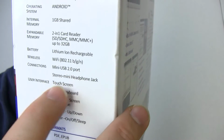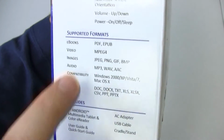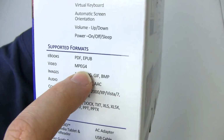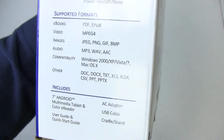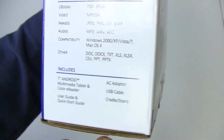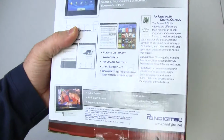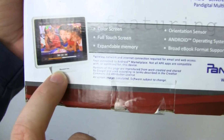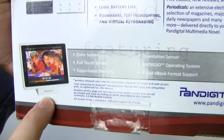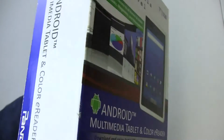Built-in mini USB port, stereo mini headphone jack, touchscreen virtual keyboard, all sorts of fun stuff. Does support several different formats, PDF and EPUB. MPEG-4 video, I'm sure if you put a different video player on it that would support more. Audio compatibility, blah blah blah. Feel free to pause and read that at your leisure. Other than that, there's some stuff here on the back, just shows some more things that it can do. That's kind of interesting, apparently it comes with a little dock cradle type thing that you can put it in, so hopefully that's actually in there.